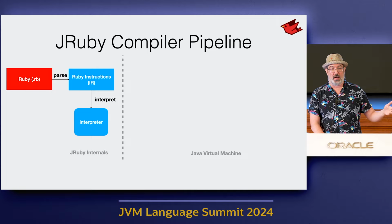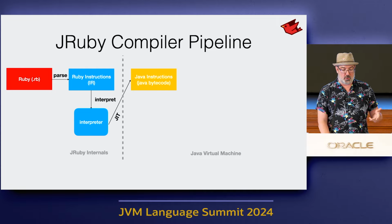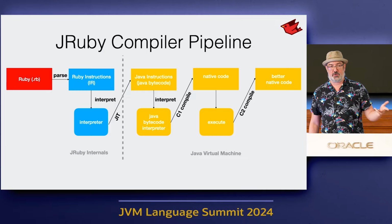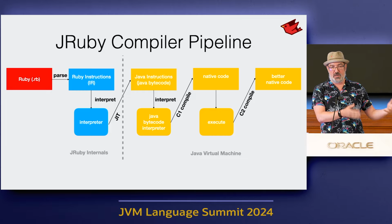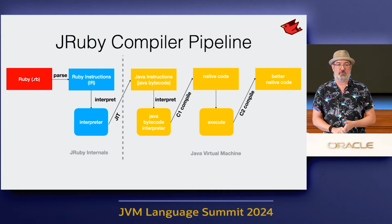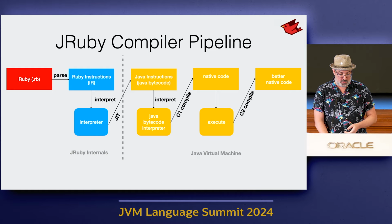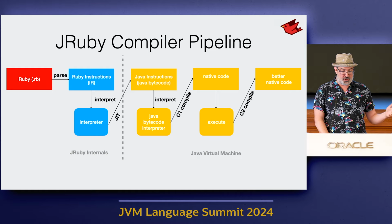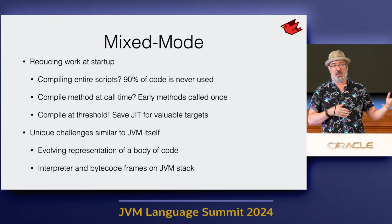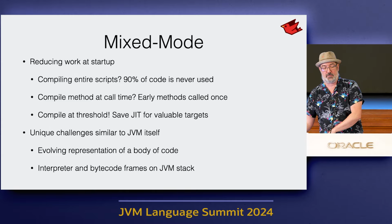So we interpret for a while, then we JIT it into JVM bytecode, and then of course the JVM takes it and does the exact same thing all over again. Interprets the bytecode for a while, does some minimal compilation, some better compilation, and eventually we get down to native code for that Ruby code that came all the way in on the left. So interestingly, JRuby is basically, as far as I know, the only mixed mode runtime running on top of the JVM, which is itself a mixed mode runtime.